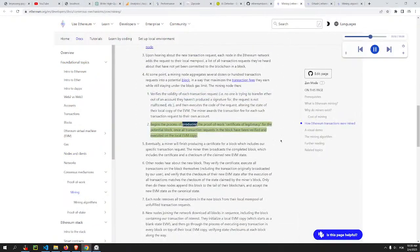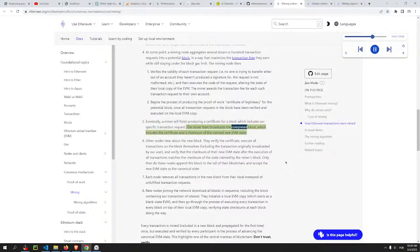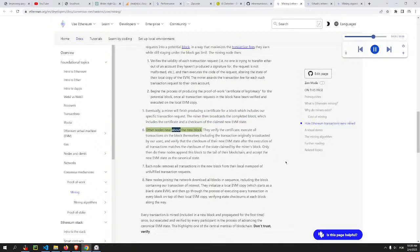Begins the process of producing the proof of work, certificate of legitimacy, for the potential block, once all transaction requests in the block have been verified and executed on the local EVM copy. Eventually, a miner will finish producing a certificate for a block which includes our specific transaction request. The miner then broadcasts the completed block, which includes the certificate and a checksum of the claimed new EVM state. Other nodes hear about the new block.